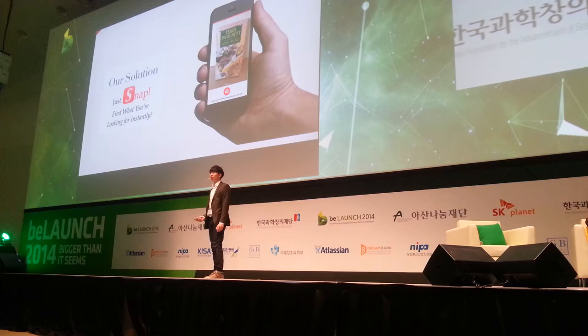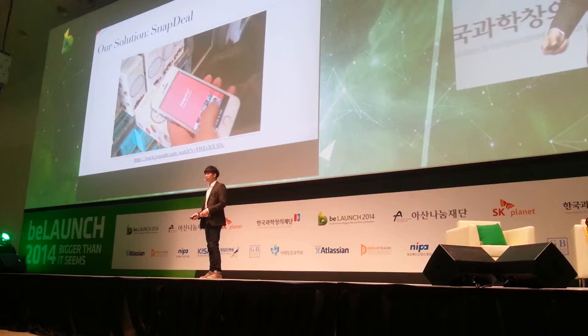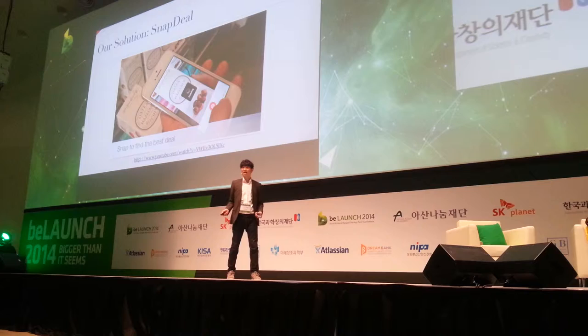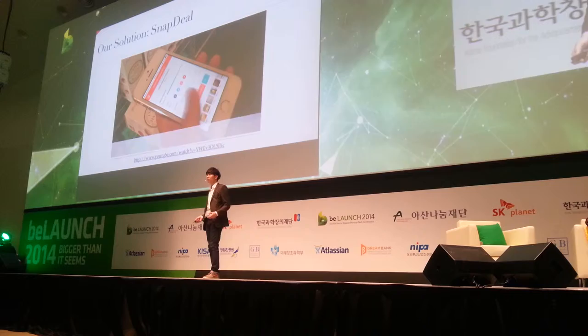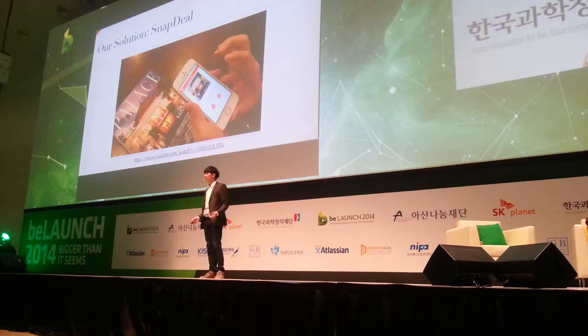Imagine that you are in a physical retail store, you find something interesting. And this time you just grab your mobile phone, open Snapdeal, and by snap, you can get the exact product information as well as user comment and rating. You can also use it to sell your used goods as second-hand products to other Snapdeal users. So Snapdeal, easy to buy and sell.